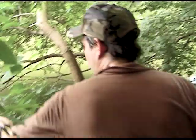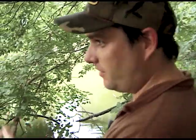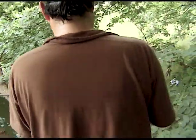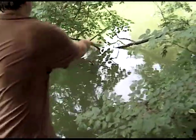I was talking to the camera and a fish was going after my bait and I wasn't even paying attention. I had nowhere to set the hook. He was taking it when I was reeling in, so we're gonna go back and see if he'll take it again. He didn't look like the last one, but he was a fish. So let's try it again. Whoops.